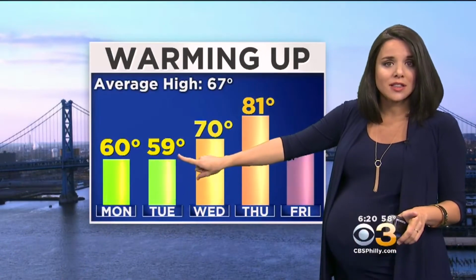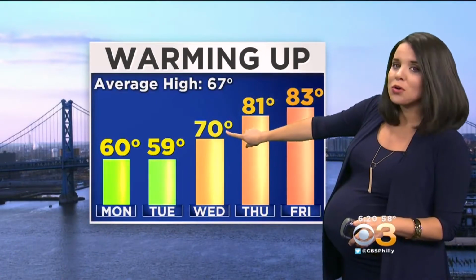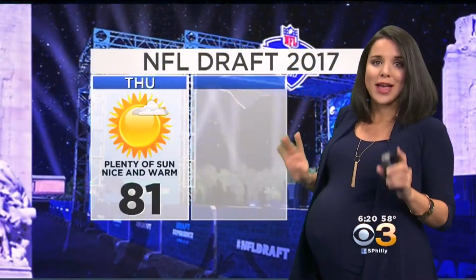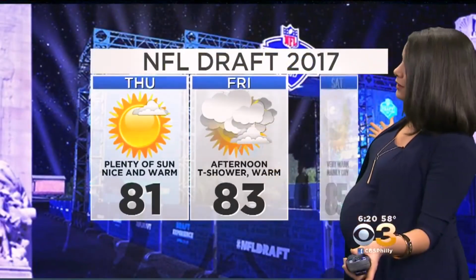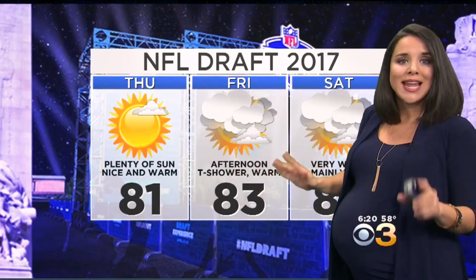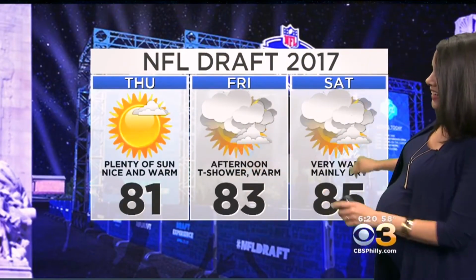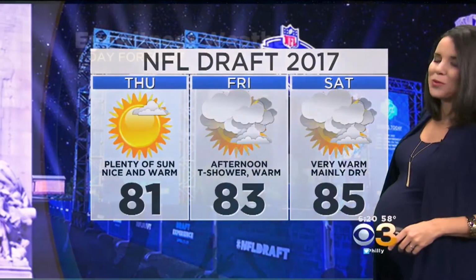Then watch what happens. We hit 60 today for the high. Tomorrow we're stuck in the 50s. We're back closer to normal Wednesday, and then off to the races Thursday into Friday. And if you're headed out to the NFL draft, you're going to love Thursday. 81 degrees, plenty of sun, nice and warm, but not too hot. Now it's going to get a little muggy, and a lot warmer as we head into the weekend with temperatures back into the mid 80s, feeling like Easter Sunday kind of weather by the weekend.